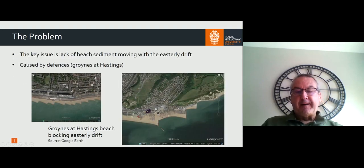What is the problem at Fairlight? Well, the problem at Fairlight stems from Hastings. At Hastings, we have a popular tourist resort with a small harbour, and you can see from these two images exactly the problems which are causing the erosion at Fairlight Cove.